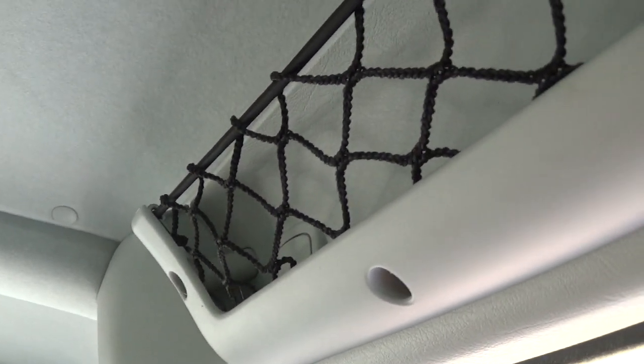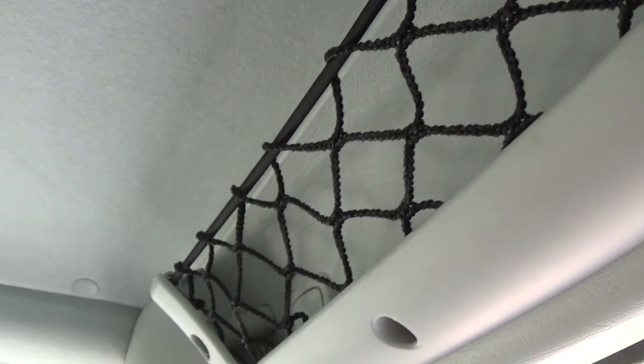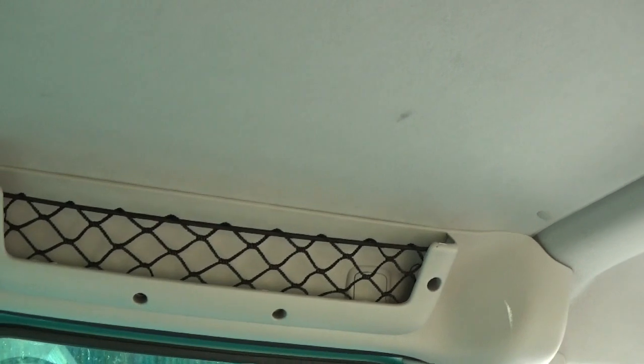And in the back, you've got this netting storage. It's just every little area there is somewhere where you can put things, which is very, very handy, because the one thing I found with the Mondeo is there just wasn't enough storage space.